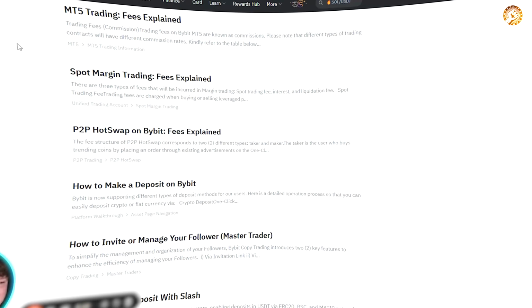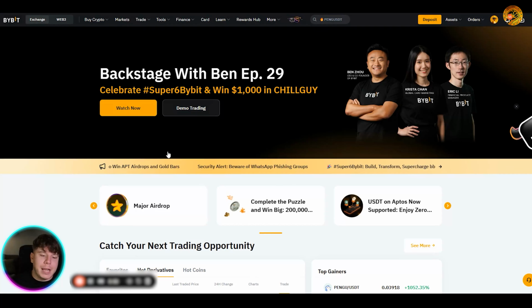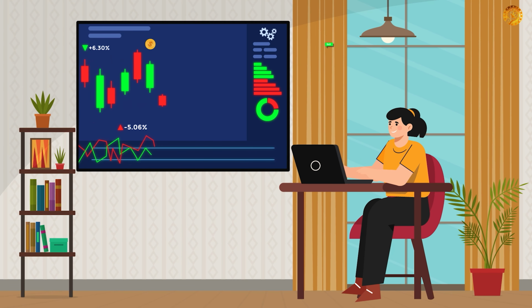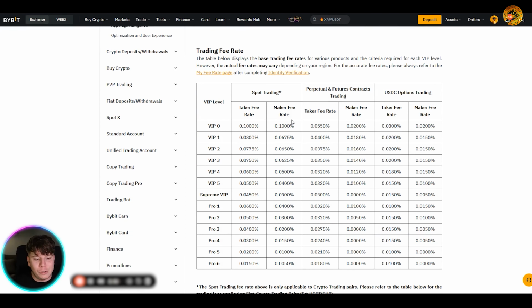We're talking about Coinbase, we're talking about Binance. What I love about this is it actually shows you breakdowns of all the fees. They don't hide it. You can go straight into the Bybit trading fee structure and it'll show you exactly what kind of fees we're talking about, guys. Now, this is unique. Not many trading exchanges like to show you because their fees are so high so they can make so much money. Bybit is showing you that they actually take next to zero.